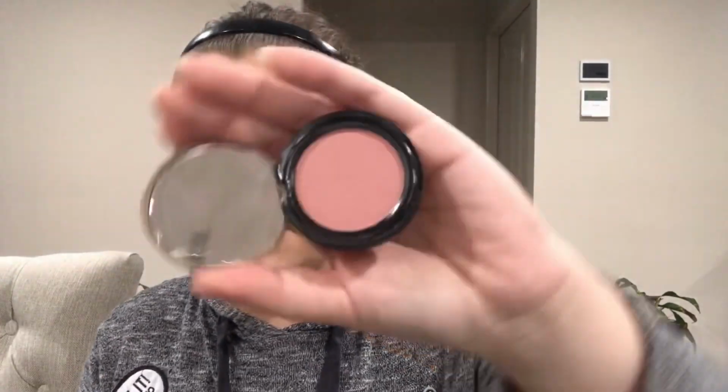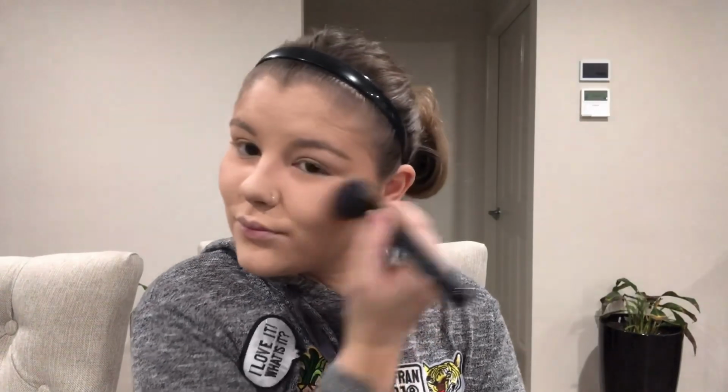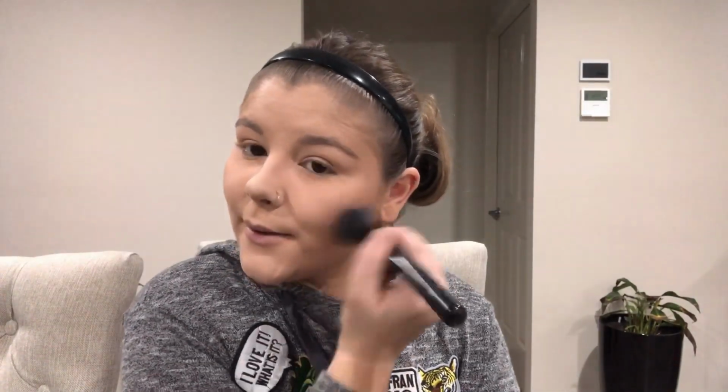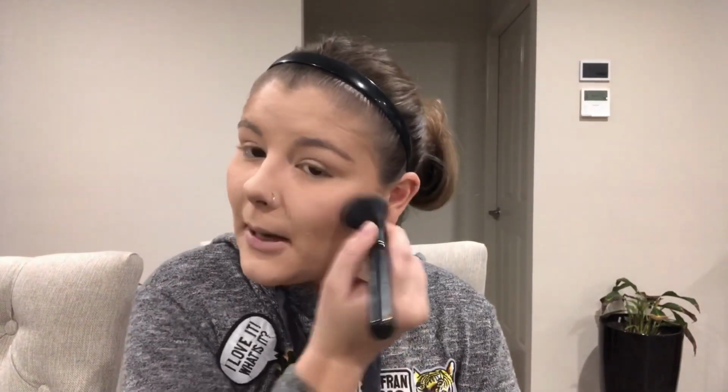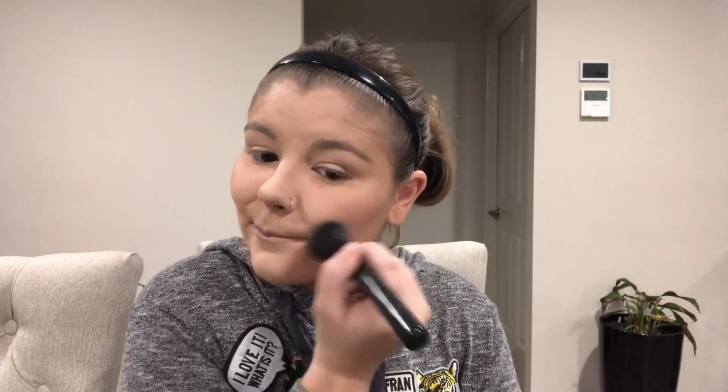Okay, so now I'm taking the Raw Beauty Rich Berry Blush, but this is a really nice mauvey color. Really don't need much. And I am being a little bit heavy-handed with this because I really like this colour and I don't mind looking a little rosy.